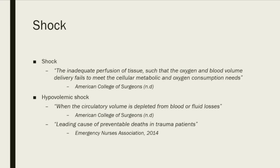The Emergency Nurses Association likes to point out that this is the leading cause of preventable deaths in trauma patients. Which is kind of wild, right? Because there's an app for that in so many ways. We can give volume: lactated ringers, normal saline, we have blood products here. So keep in the back of your head that this is something we can fix, but in so many cases, it can be deadly if we don't catch it, or if we catch it too late.